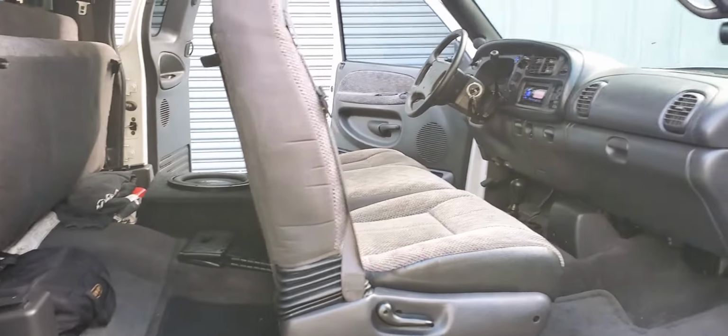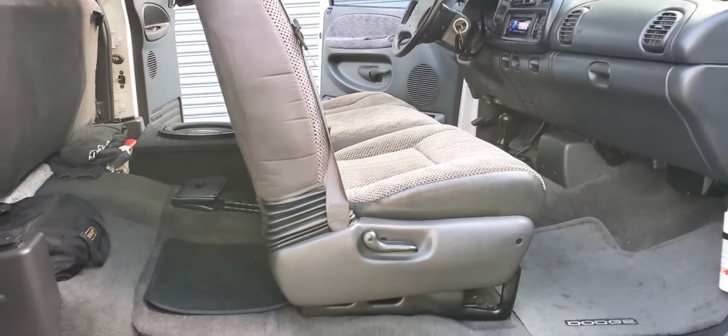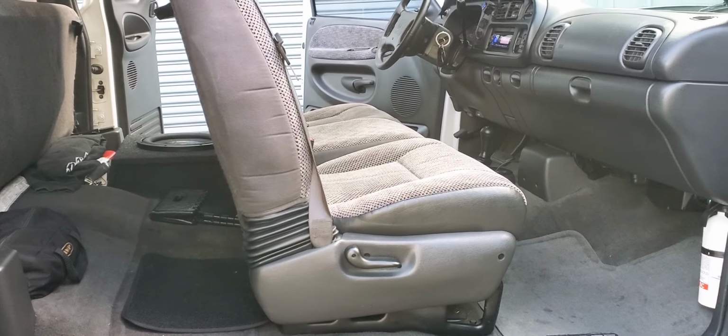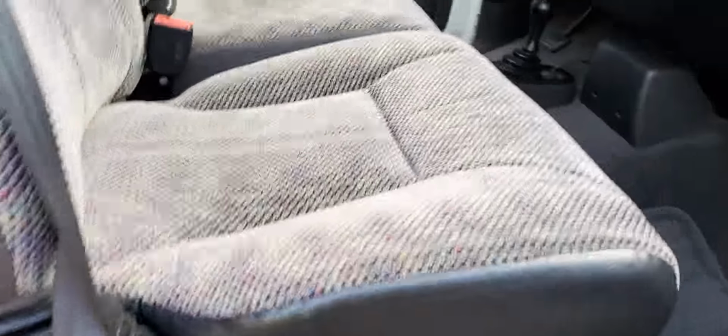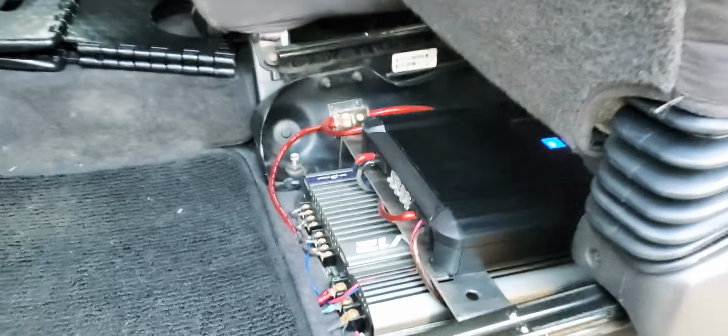I live in San Francisco, so there's pretty much no UV here. That's why the paint is in such good condition. And I clay bar it once a year, so it stays quite nice. You do have to worry about people stealing your stuff since you are here in San Francisco, so I hide everything. I have an Alpine R-Type system.